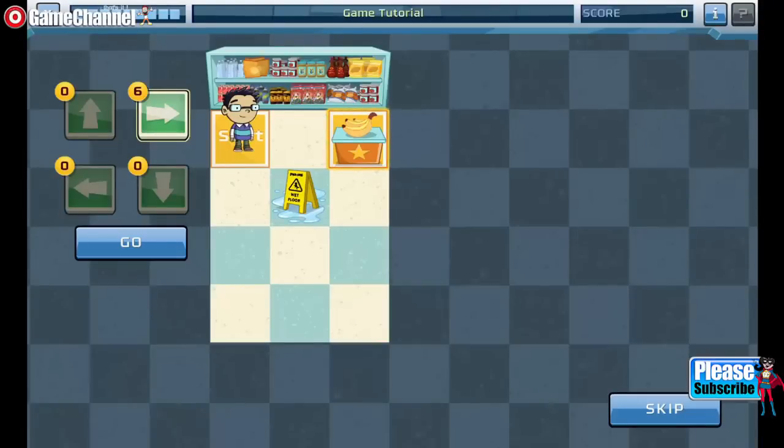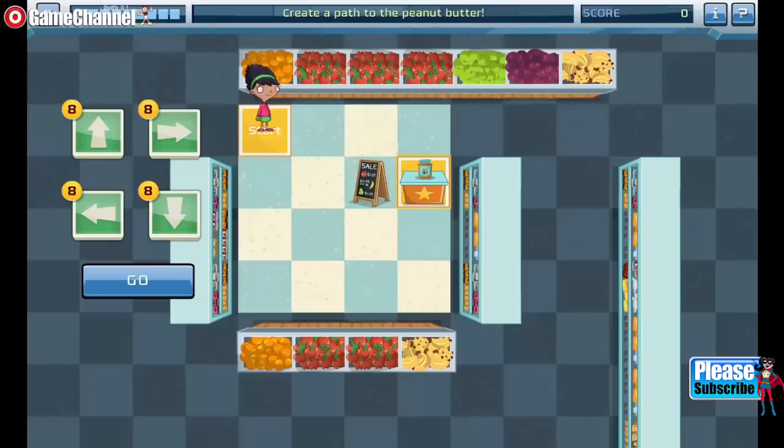Using the arrow tiles, navigate your way through the supermarket to locate the food items we need. Okay, pick a tile and drag it to the spot you want it to go. Navigate your way through the store and locate the food items.